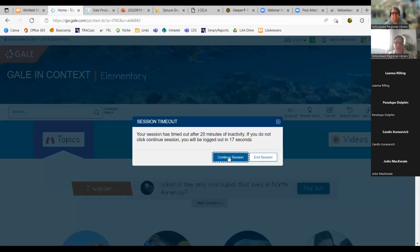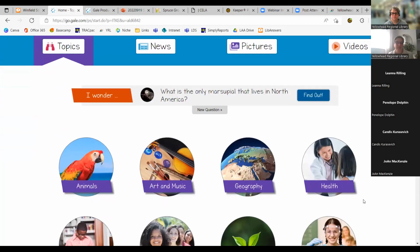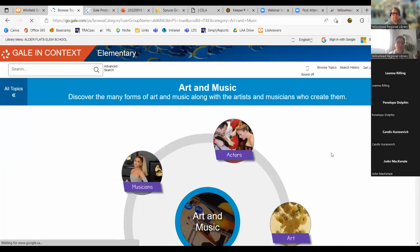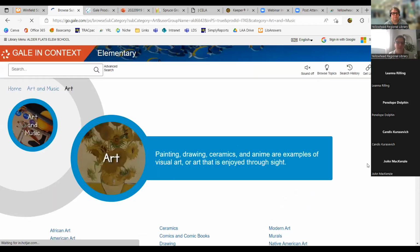I'm going to hop in really quick here. I want to continue my session. So I'm logging in through Alder Flats Elementary School. I have a full listing of the IDs and passwords for all the schools, and this was the AI description of it. It's a database that's easy for students to search, and teachers know they're going to have high quality information that they can use for research on whatever topic they're looking at.